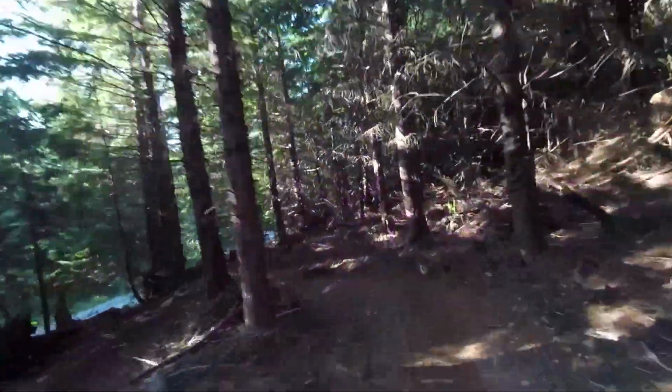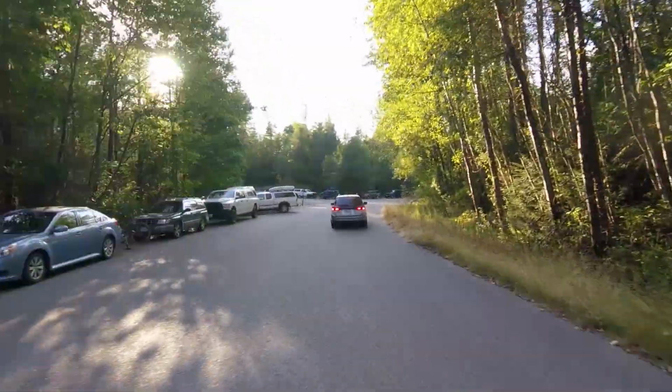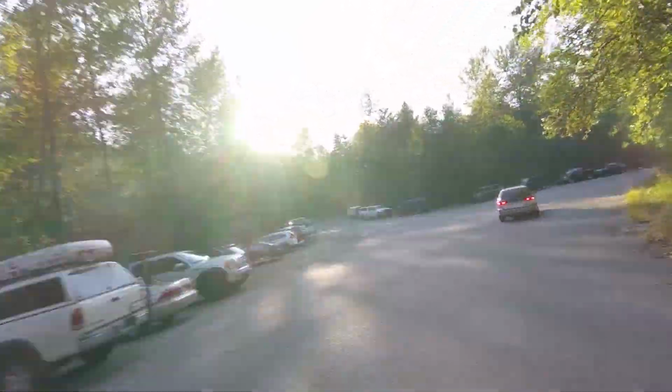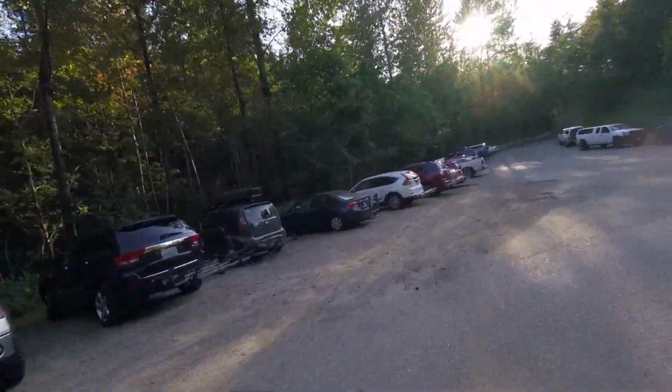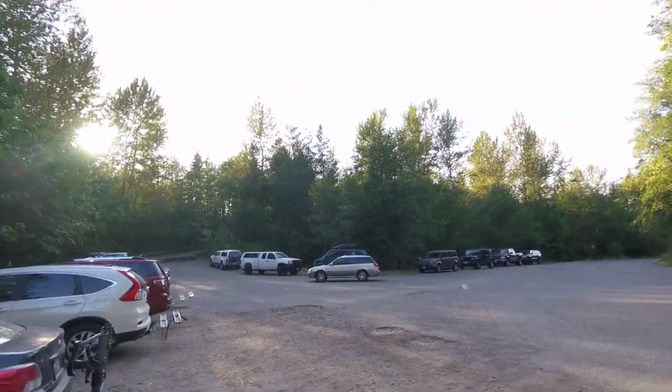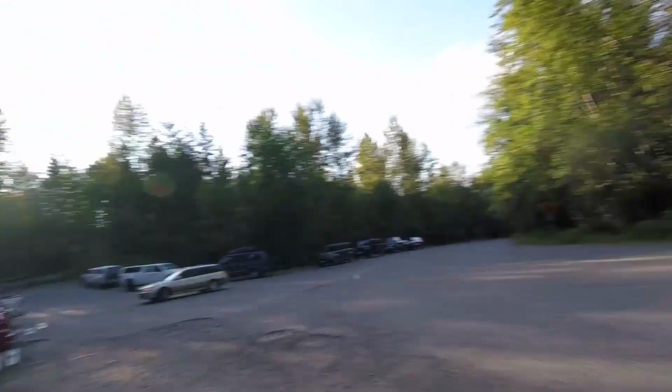This place is pretty popular. Seriously, just look at this parking lot. This is what it looked like at 6:45 p.m. on a typical Wednesday night. Hopefully at some point there'll be more parking built for this area. It's going to need it. I mean, this parking area is awfully unofficial and it kind of smells.